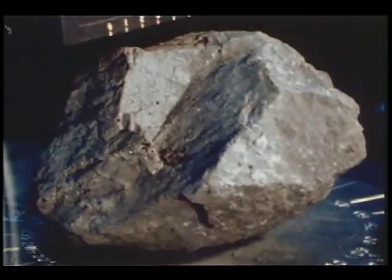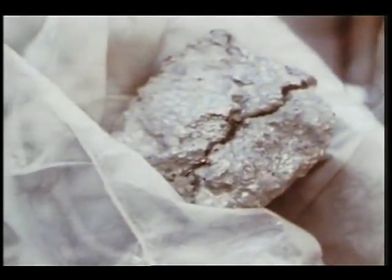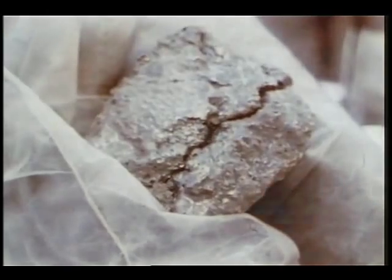Man, have I got the grapefruit rock of all grapefruit rocks. Hey, I'm looking at a rock that has all crystals in it.